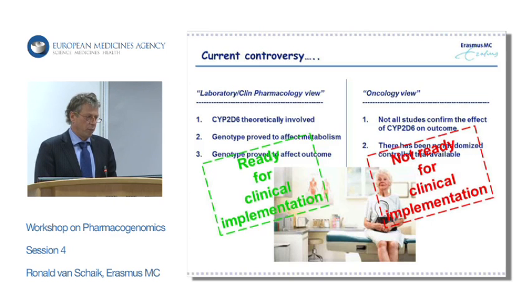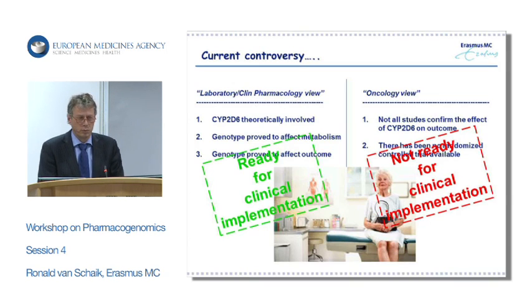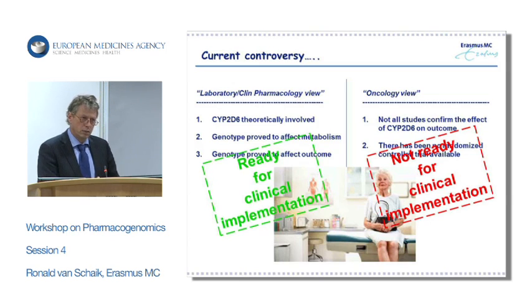I get a lot of phone calls from patients saying, I visited my oncologist, I had breast cancer, I'm getting tamoxifen prescribed, and I looked on the internet and I see that there's this 2D6 genotyping. If you're a poor metabolizer, tamoxifen may not work as well for me. I want to be tested. I talk to my oncologist and he does not want to test me. Can you test me? So you have to explain, well, the oncologist, even if we test you, has some difficulties, because if he's going to treat you differently, he's going to deviate from the guidelines. And the guidelines have not been changed because the oncologists have not been convinced. So I don't think we have completely solved this yet.